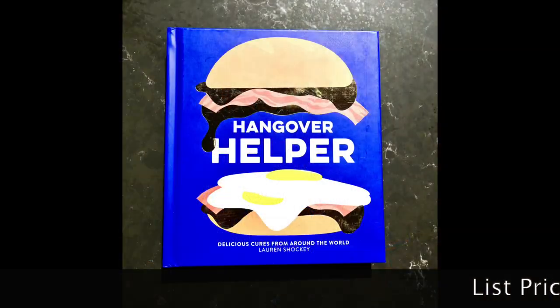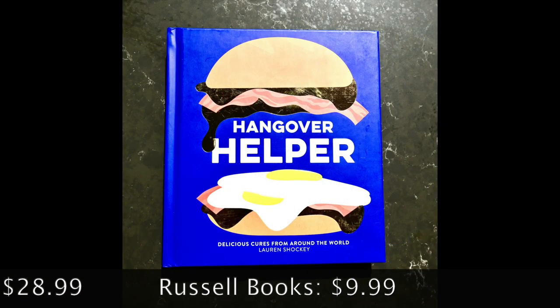Now the second book, Hangover Helper. I like this one. Delicious Cures from Around the World by Lauren Shockey. I like how they divide the recipes. First of all, they are from all over the world. They tell you which country the inspiration comes from. If it shows one little pill, it's easy to make. Two little aspirins, it's a little challenging. And three are difficult to make if you're hungover.